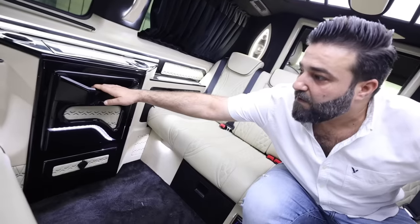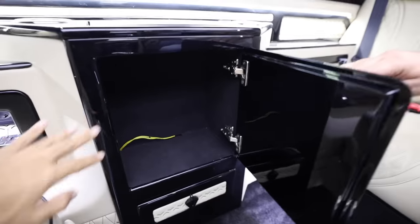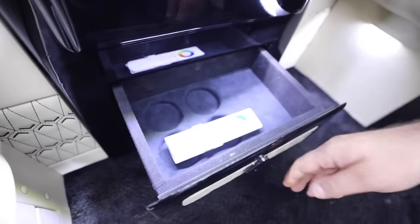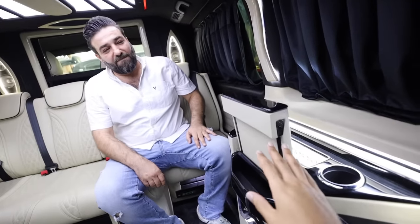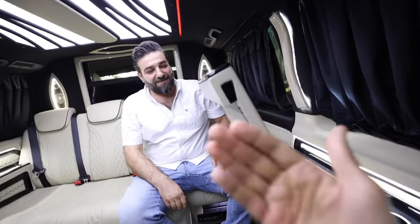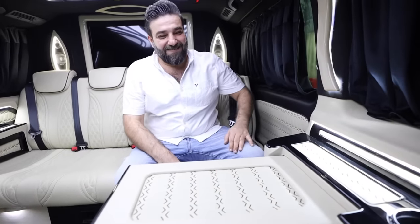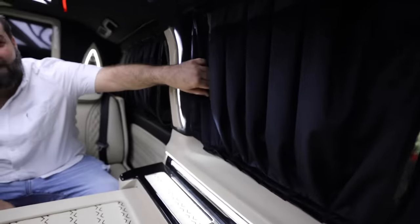If you remember, this compartment was broken, so we made it a storage box for you. This used to be broken and it used to always fall down. Plus here, it was locked inside, so we had it as a cup holder. This is my favorite part, the table. This is where the business deals happen. Imagine sitting in front of a business deal and just like, yo, let's do the deal. This is crazy. Plus, it has the same stitching and curtains in black.